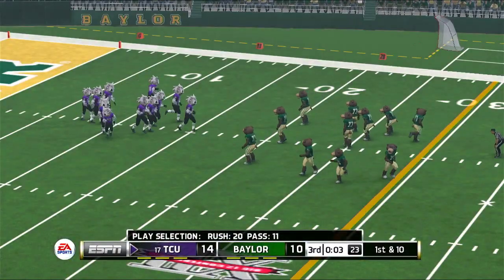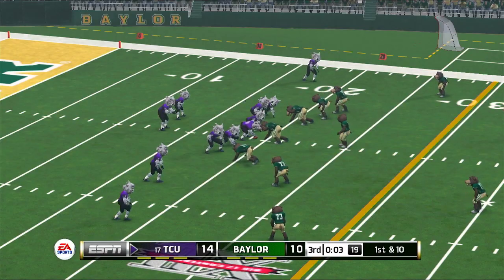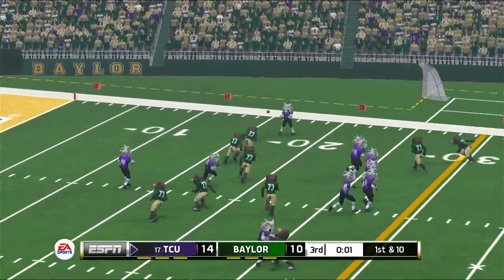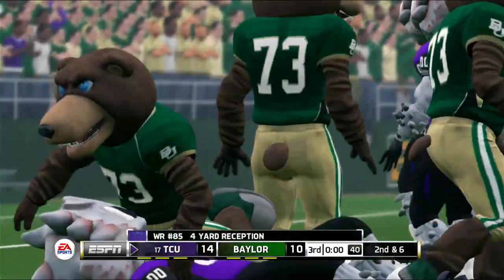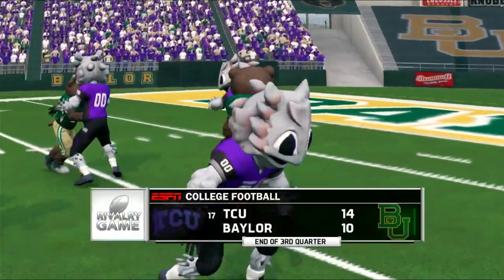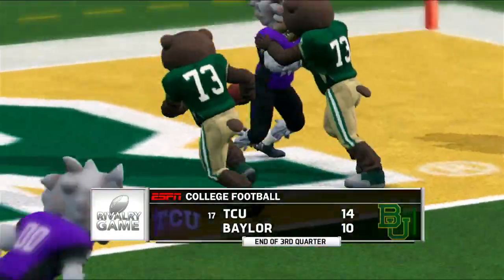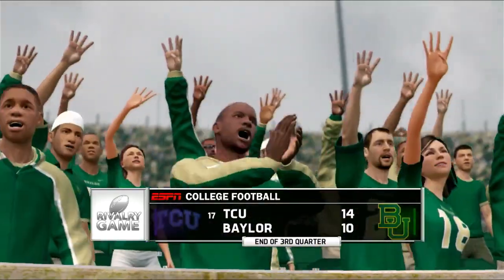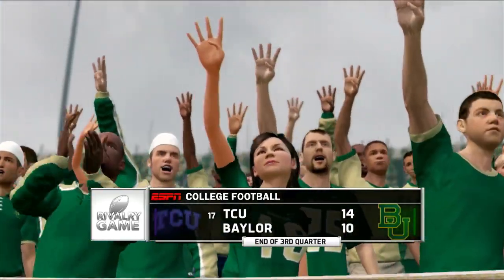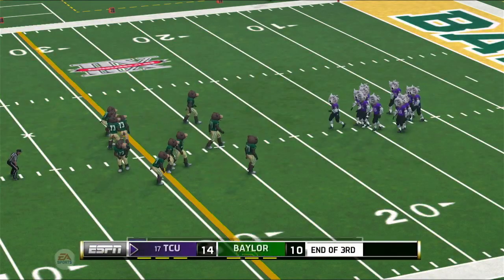First down, 10 to go. Ball on the 19-yard line. TCU is up 4. Quick strike to the receiver. Tackle made at about the 23-yard line. A great game so far, and it looks like it'll be decided in the fourth. 14-10, TCU. Into the fourth quarter now, and we're back to the action.